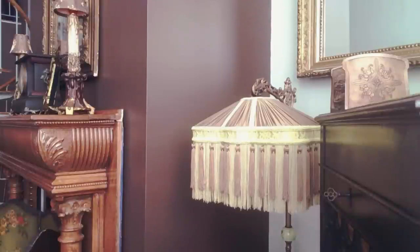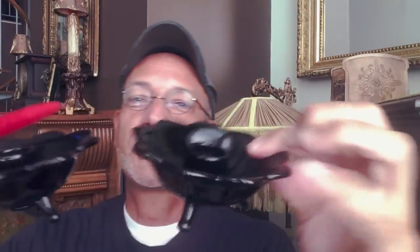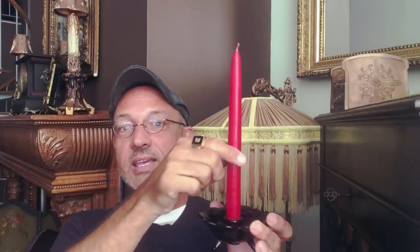This is a Fenton pair. These little guys are sort of in a lotus leaf pattern with three little feet. You'll find these in jadeite, and just about every color of glass that Fenton made. So I have two, and they're also chip and crack free. They look really nice with orange candles for Halloween and the autumn season. But there you see what they look like with a red candle in them.